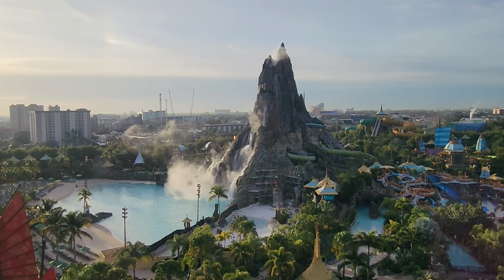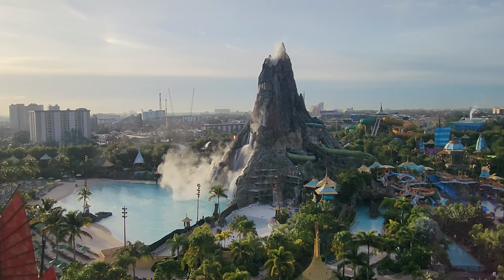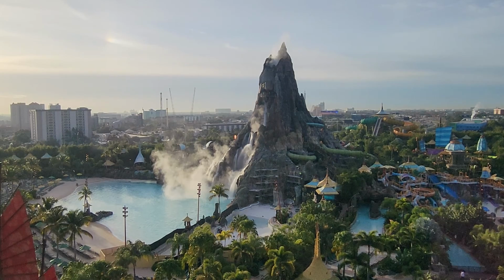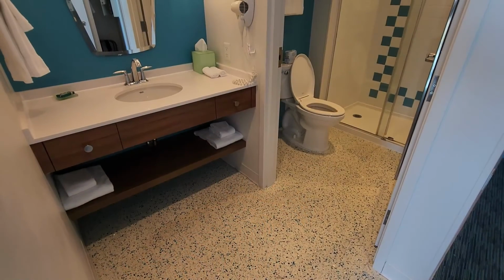If your plans include a visit to Volcano Bay, then the Cabana Bay Beach Resort is the perfect hotel to stay in, as there is an entrance just behind the Bayside Tower building. Getting back to our room, we found it to be spacious and comfortable, and at just $137 per night, we thought it was a great value for the money.